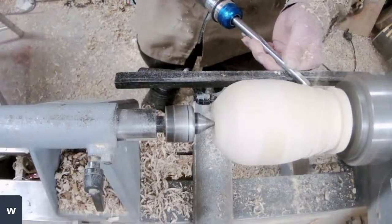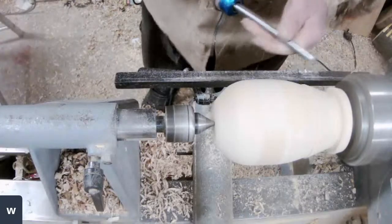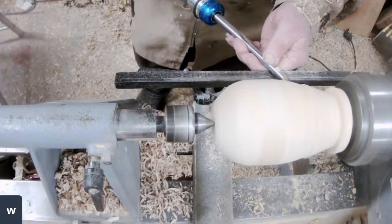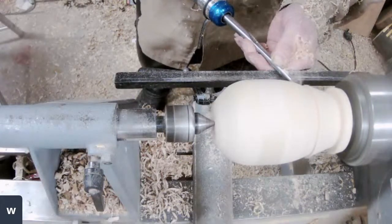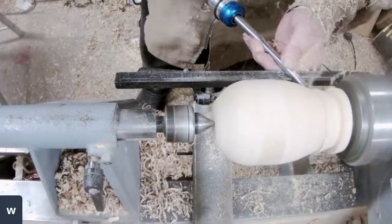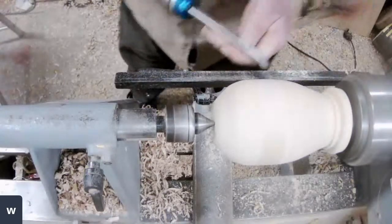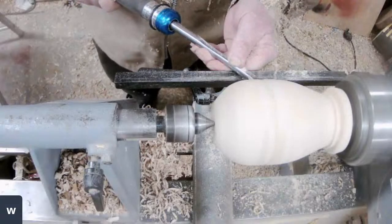Stacey Smith has a question. For everyone, he means. I'm having trouble finding a blank for a salad bowl. Size I need is 10.5 inches by 4.5 inches. Anyone have any idea where to get one? Depends what kind of wood you're looking for, I think, and where you are in the world. What kind of price you want to pay?